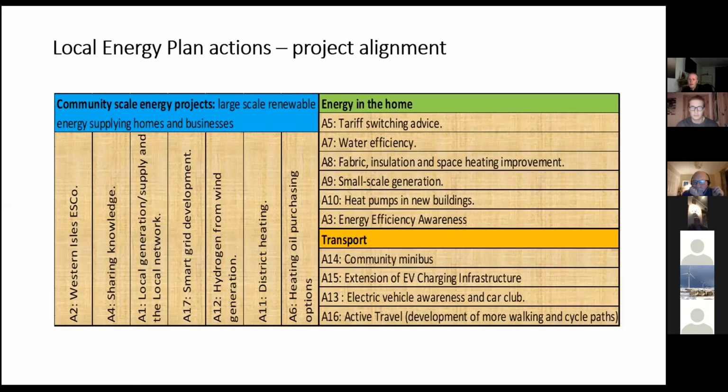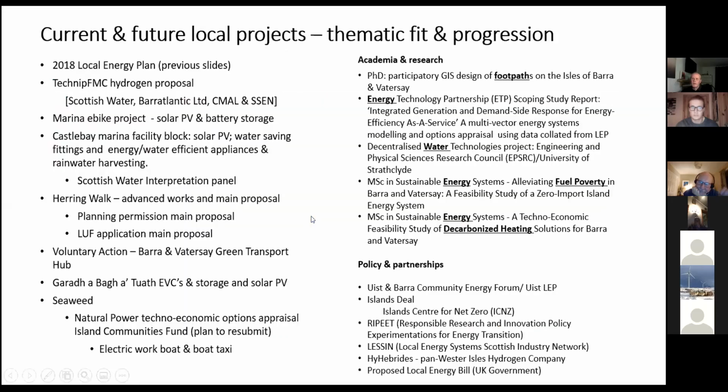And on the larger scale energy projects, there remained an interest in the Western Isles Energy Supply Company, sharing of knowledge, which we're doing tonight, local generation and supply, smart grid development, hydrogen from wind generation, district heating, and again, something that's almost become historical, heating oil purchasing options. So this slide is intended to look at, well, where are we in respect of these aims and objectives arising from the local energy plan?